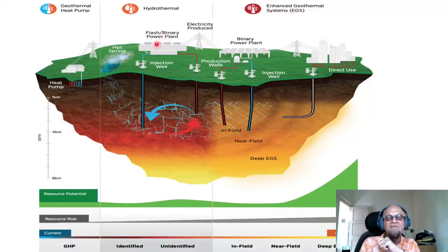What does that mean? Flash boiling is basically where you reduce the pressure suddenly so much that the water boils. It's a kind of boiling, and the resulting steam pressure you can then use to drive turbines and produce electricity, as you can see here, and that's the flash boiling.